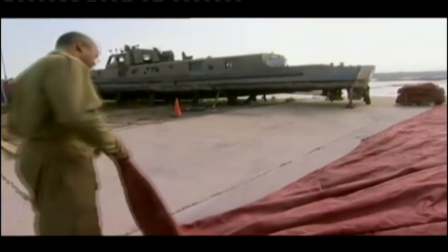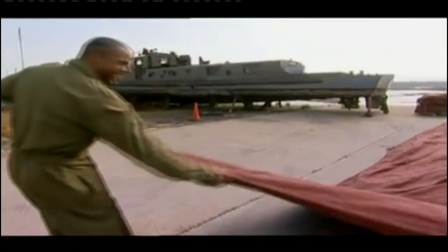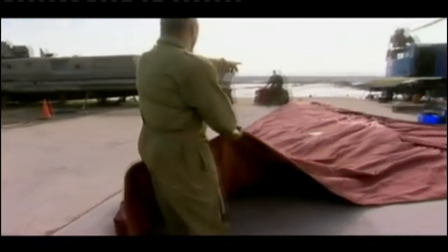It's a bit of a big fella. I didn't think it was this big, did you? No. Just keeps going. A bit more. Jerry, let's go over that side.